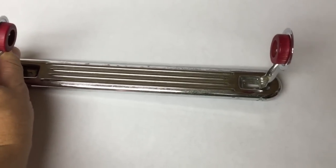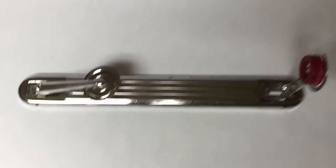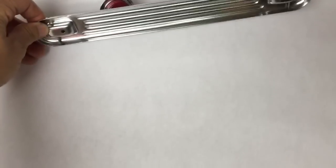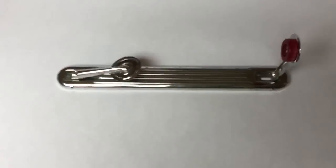It's got a spring-loaded end. A little bit of tarnish on it, but I sold this for $25, and it only took about a week.